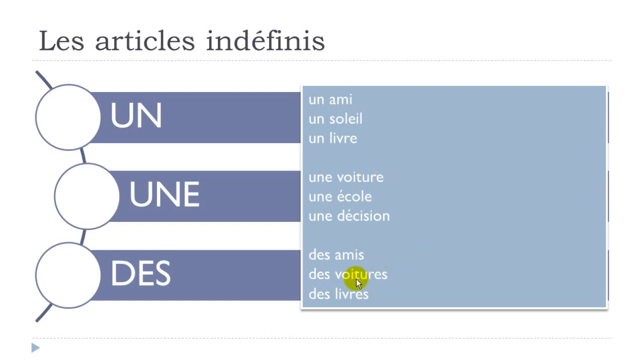Okay, I've been taking voiture here, voiture, a car, okay, just add this S at the end, and then you get the plural form, des voitures. Okay, and then I've been taking back this livre, same thing, you just add S at the end, des livres. Okay, let's repeat them one more time. Un, une, des. Un ami, un soleil, un livre, une voiture, une école, une décision, des amis, des voitures, des livres.